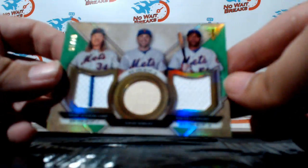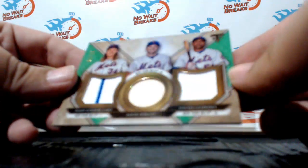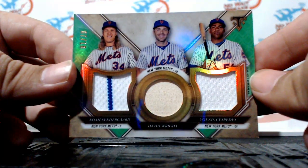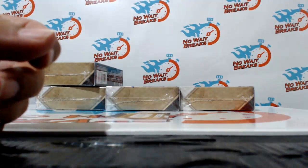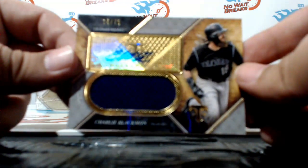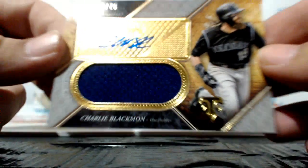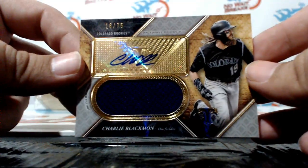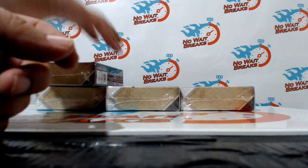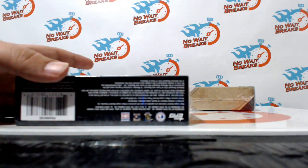Triple relic piece, number 218. Syndergaard, David Wright, Yoenis Cespedes. I was about to say Moncada for some stupid reason. Cespedes, Syndergaard, Wright, triple for the Mets. For the Rockies, one of the most underrated players in baseball, to 75, Charlie Blackmon, relic auto. He's got a shot at winning the MVP, and most people probably couldn't tell you who he is.